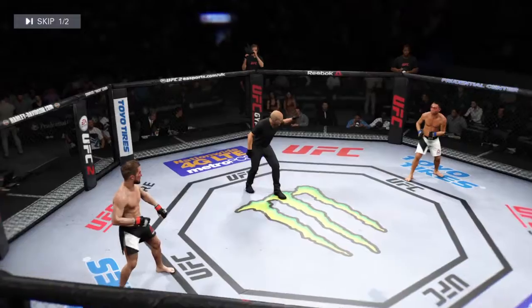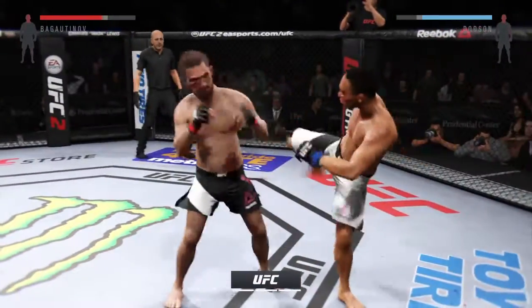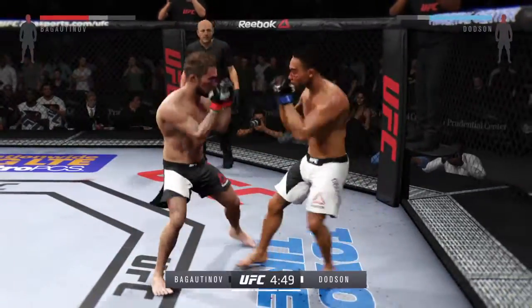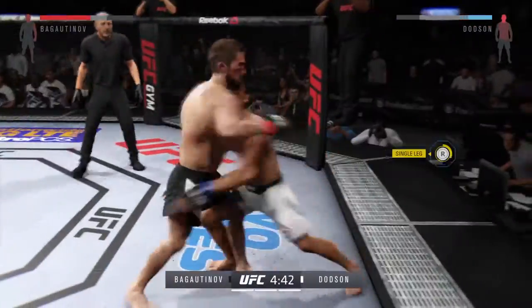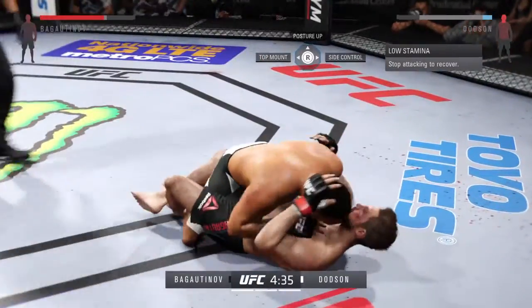You ready? You ready? 5 minutes on the clock. Final round. Comes out swinging. Good shot to the body. Very nice. Dotson gets the single.